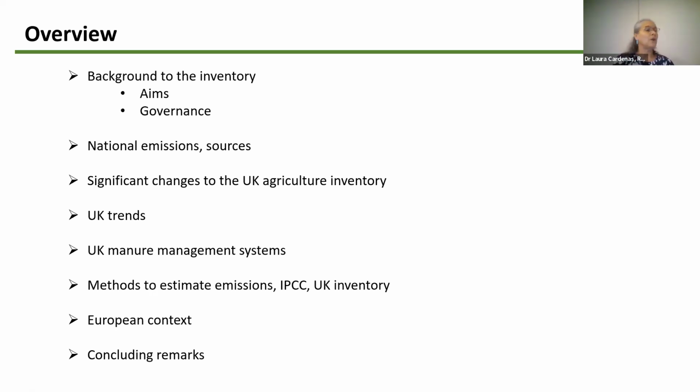So just a quick overview. I will give the background to the inventory and show what the national emissions and the sources are and the trends. But then I will focus more on obviously the methane, which is the purpose of the meeting, and particularly on manure methane.